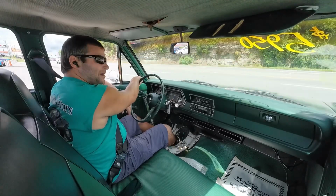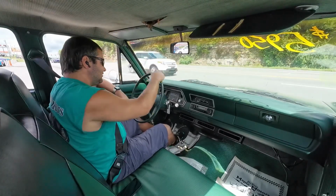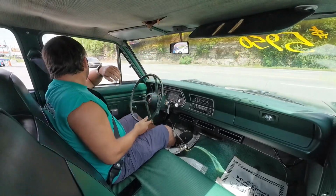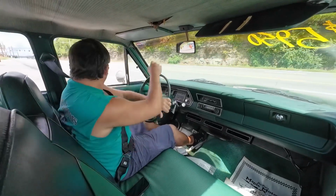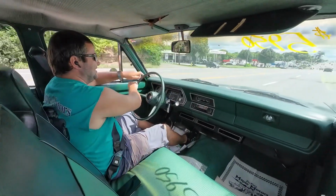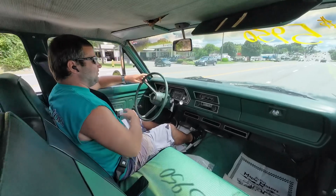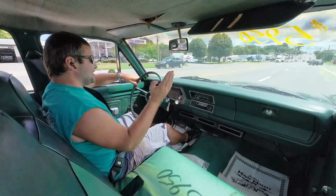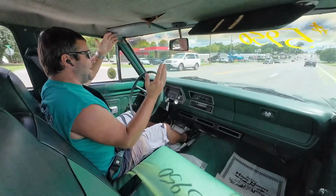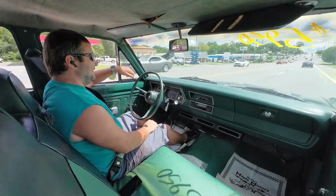Purring like a kitten. You can barely hear this car running. You see that power steering's working perfect. All right, let's see what's happening. Speedometer's hilarious. As soon as I took off, it jumped up to 40. It's bouncing like this. Actually, it's leveling out now. Now we're hitting 30, 35. It's working. It's goofy at first, but hey.